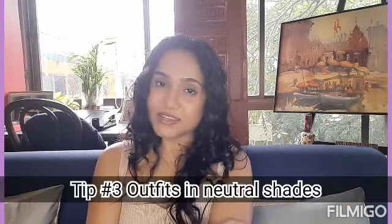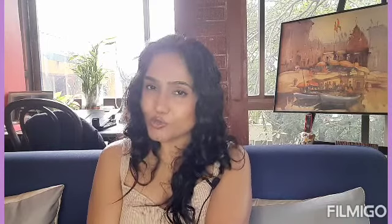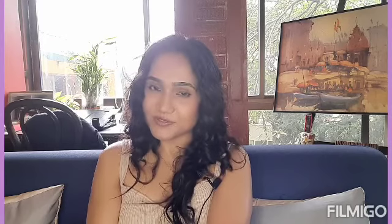The next tip is to wear outfits in classic cuts and fits in neutral colors like black, white, brown, beige, navy, khaki. So stick to the neutral family shade and maybe add a pop of color in your scarf or in your purse or one of the accessories which you're using, but try not to use too many loud colors and prints. Somehow, colors and prints, except for very few prints, tend to make an outfit look less expensive.